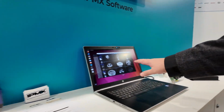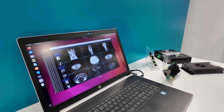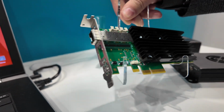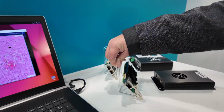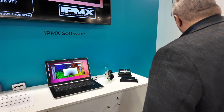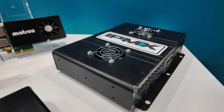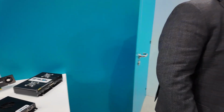This is another example of IPMX software decoder. These are examples of IPMX cards that are PC cards, so that higher bandwidth signals could be used in computers and also maintain a very good synchronization. Here we have more IPMX appliances that are acting as encoders and decoders, including some multi-channel products from this company.